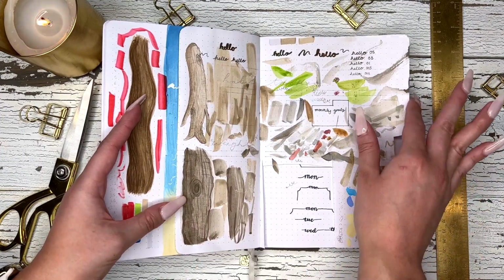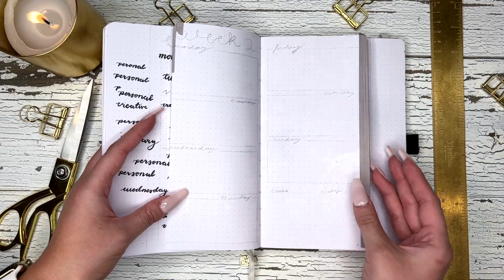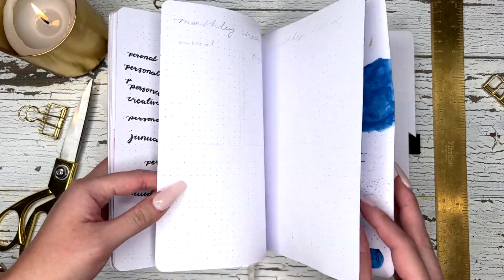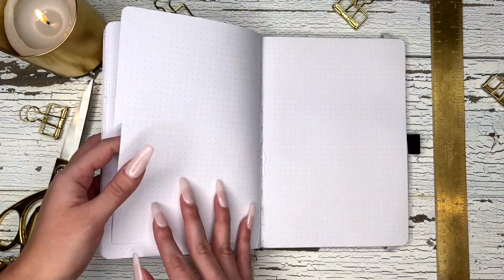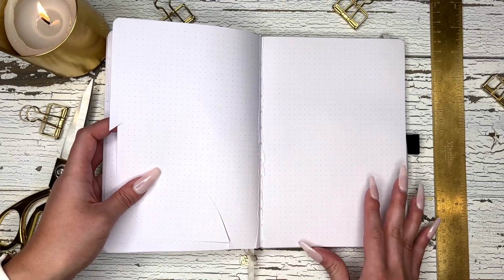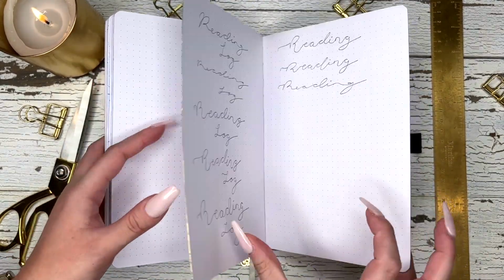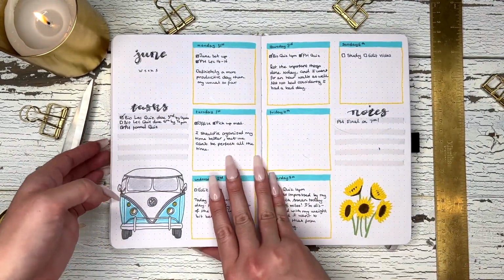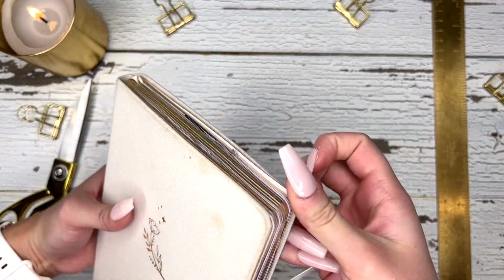Like, this is very ugly, and this is in the back of my journal. And I've cut pages from here, and I use them in my next journal. So I'm practicing my December theme. It's quite ugly. You can see I've torn out some pages and I've used them. But yeah, this is the end of the journal. It's quite ugly compared to the beginning. Anyway, that was all of my first journal.